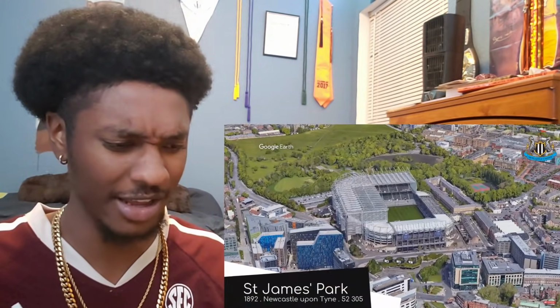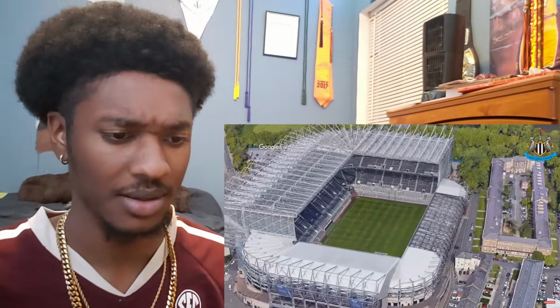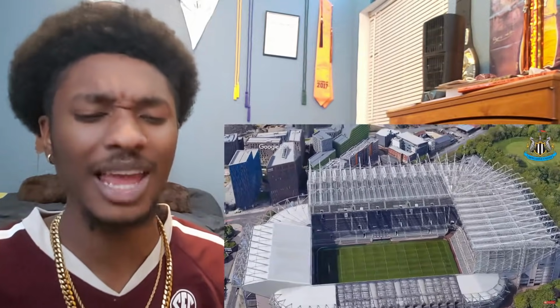Ooh, what stadium is this? St. James's Park, Newcastle. Newcastle got a beefy stadium. Premier League team. For some reason, I really like the slightly unusual look. Yeah, I do too. I like that. I like the Newcastle stadium.